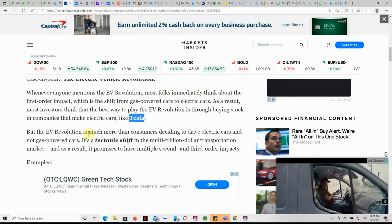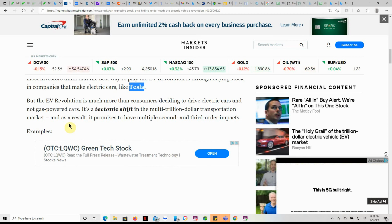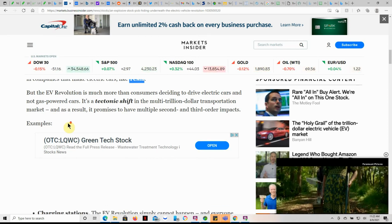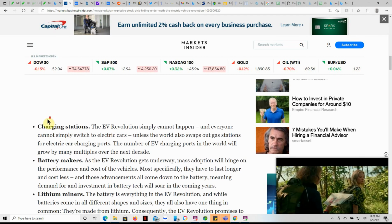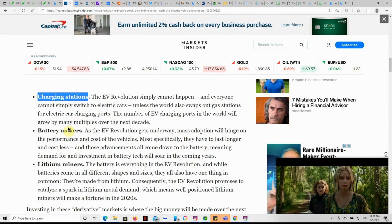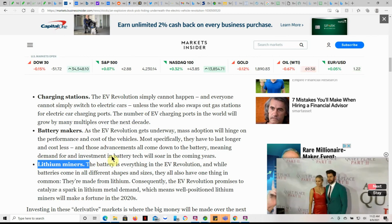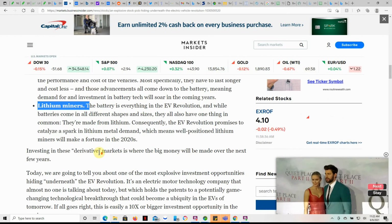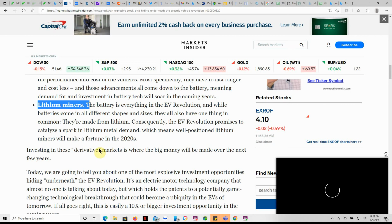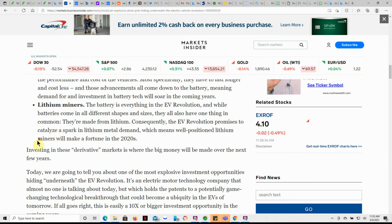So the EV revolution is much more than consumers deciding to drive electric cars and not gas-powered cars. It's a tectonic shift, a multi-trillion-dollar transportation market. So when I look at EVs, you need to think about all these catalysts. You have charging stations, you have battery makers, you have lithium miners, which I've already mentioned. So if you can get into all three of these, I think you're going to be better off, and to diversify instead of just getting into EVs. But all of them are good to get into and diversify.